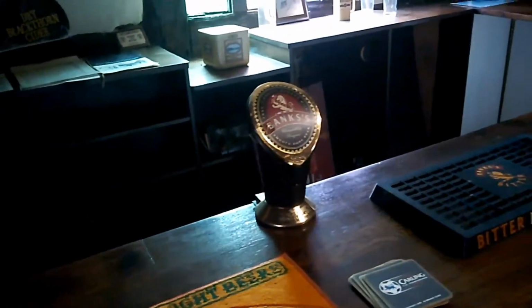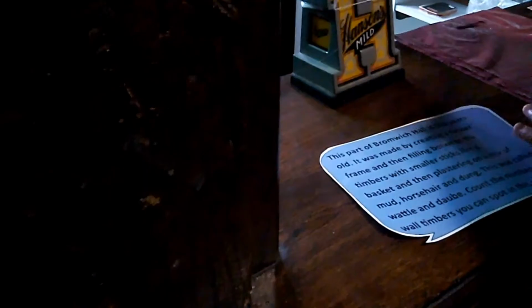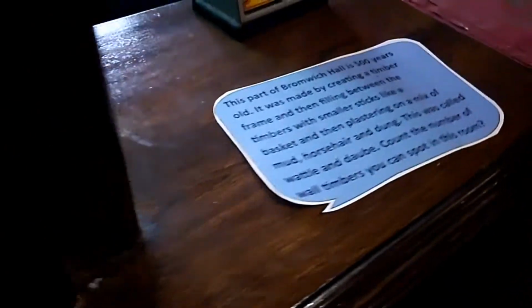Oh, you do still see them in pubs. The Banks's is mild, and probably most of the Hansons went because they go in now. Hansons, is it? They don't bring Hansons beer now, do they? What types of them? No. Just for show, eh? Just for show.